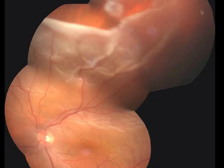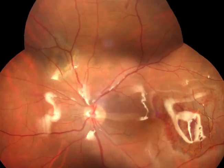However, there are some cases with large breaks in which you had better go for vitreous surgery from the start, as you can see in this patient. Again, this is the post-operative appearance of the same patient with the retina flat by vitreous surgery.